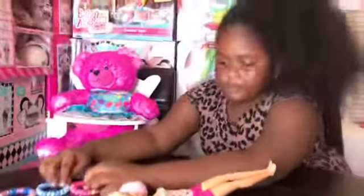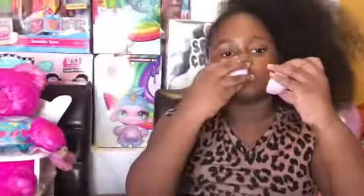Oh, and by the way, you guys, I have some lip balm. And Miracle has some lip balm. See, it's the LOL guy, and her LOL lip balm. So you're going to get to unboxing this, or you're going to wait a second?